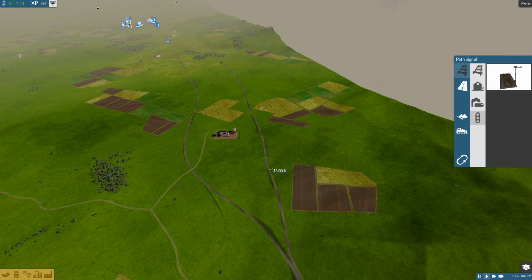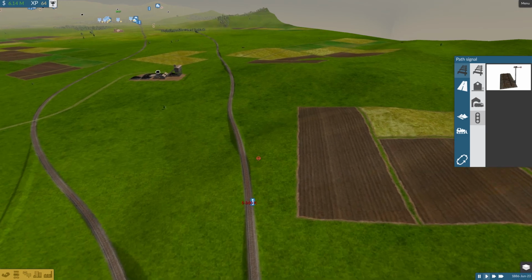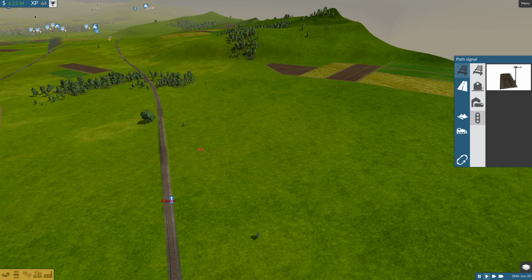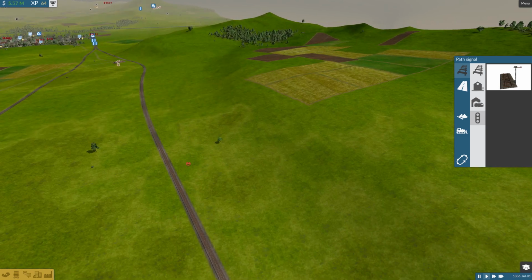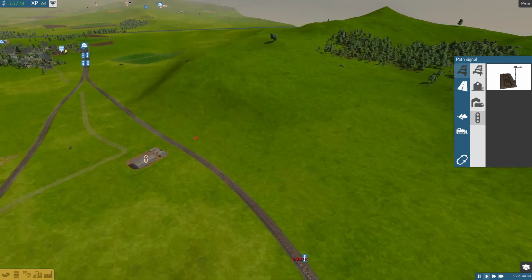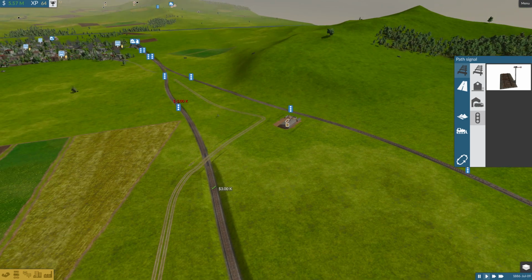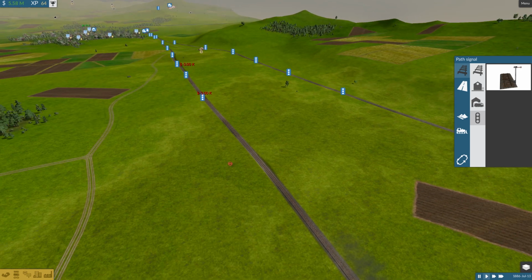So, in anticipation for that, let's just build some signals. Kind of just one here, there, there, there. There. Oh, a little bit of lag. There. So many signals, but it's okay. I have the money to afford them. There, and then we'll put some right here. One right here. One right there. One right there. One right there. One right here. Another one over here.